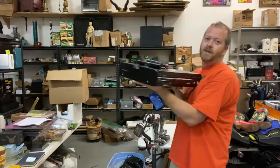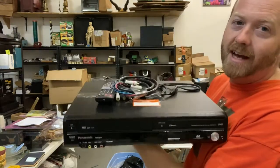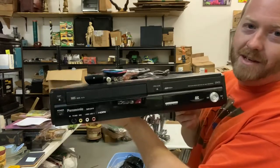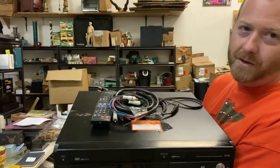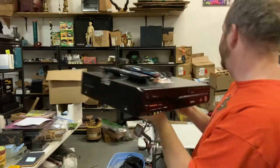This was cool. There was a booth out there raising money for breast cancer. So I found this there, and I asked him how much they wanted, and I think the guy told me like $3. Panasonic DVD, VCR combo with the remote and cables. That's at least 70 bucks right there. That's gonna be good money.